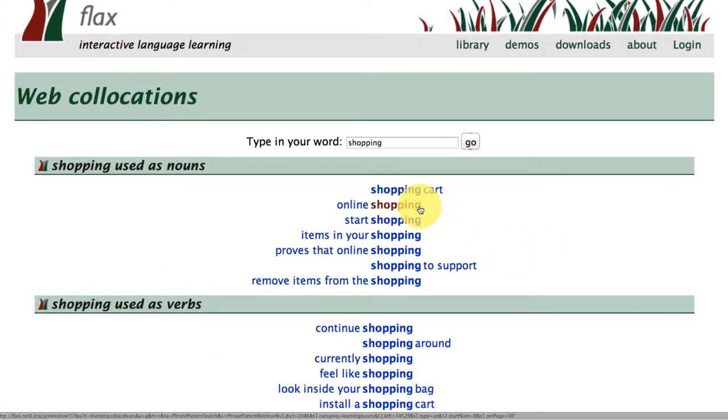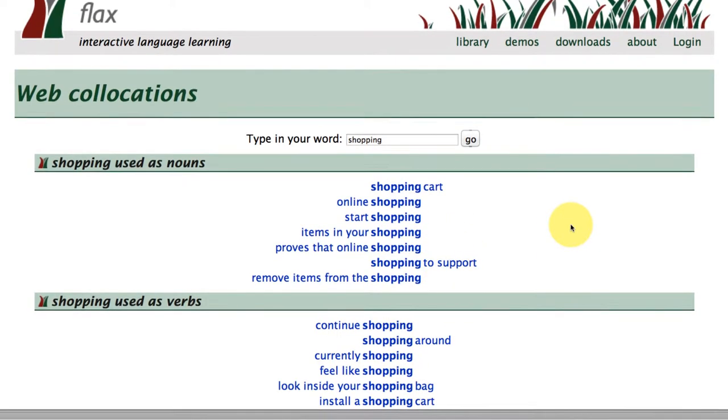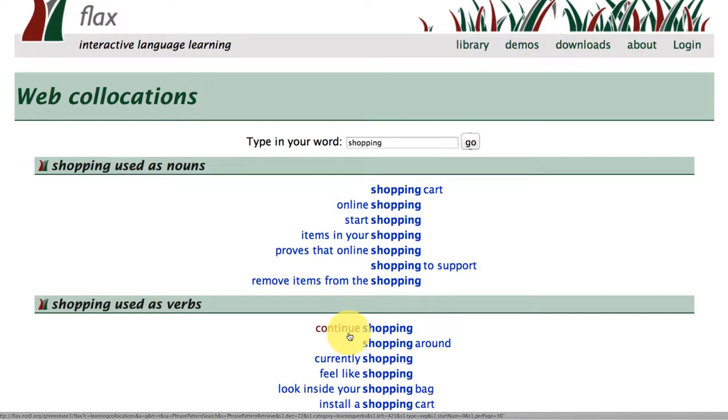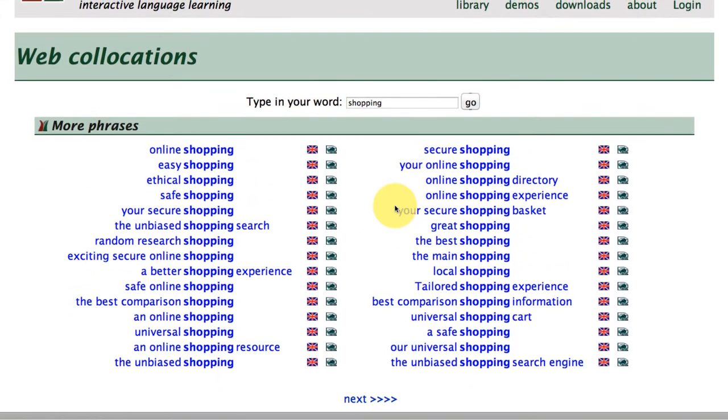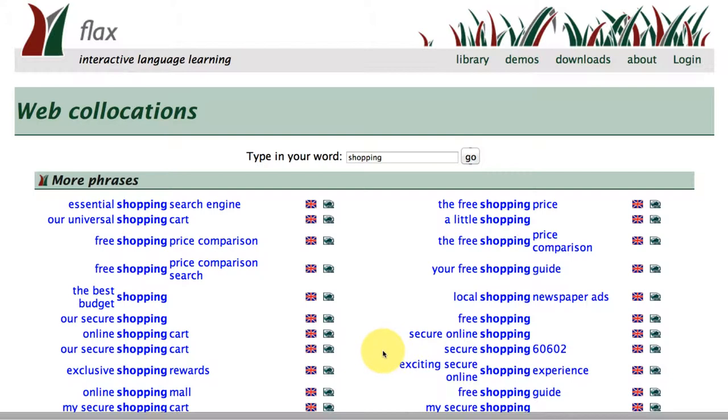So we've got online shopping up here at the top, items in your shopping, and down here verb phrases, collocations such as continue shopping, shopping around, feel like shopping. Okay, let's go up to online shopping and see what we've got. So what we have actually in this collection, according to frequency, are the most common phrases around shopping. So actually online shopping here is most frequent, and then it goes down to secure shopping, easy shopping, your online shopping, etc. And you can scroll through this collection further and further into the collection.